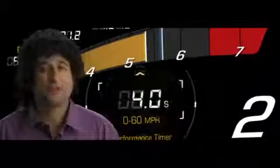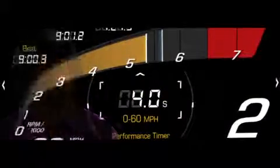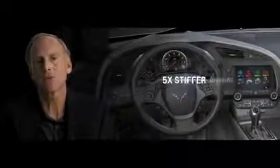If you love driving, the Corvette is really the car that will take you to that next skill level. We've actually improved the steering stiffness of the whole system from the tips of your fingers on the steering wheel through the column, the steering gear, the chassis, out to the tires. We've actually increased the system stiffness 5 times, so 500% stiffer.